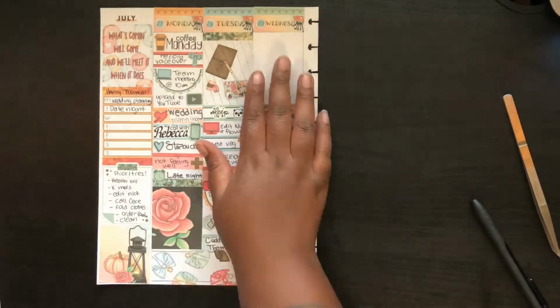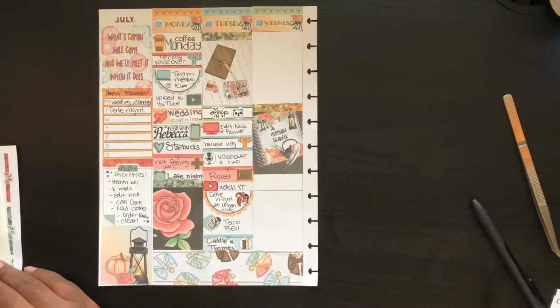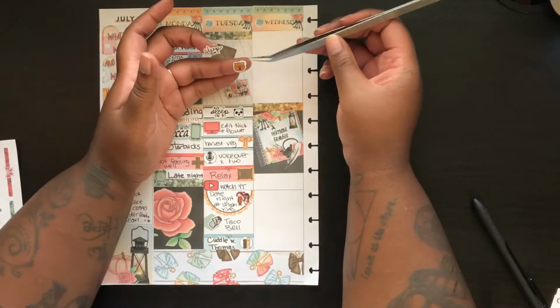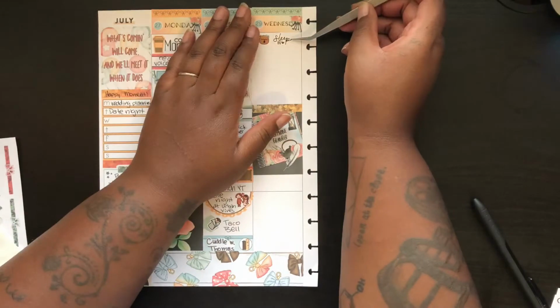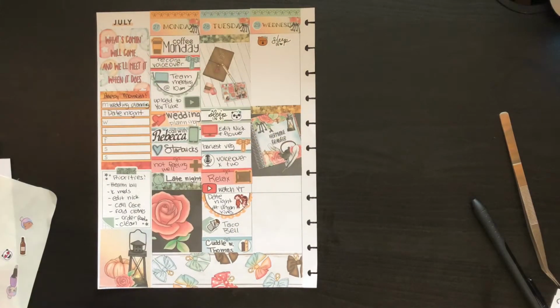And then I put that down to mark that I cuddled with Thomas, that's my fiance, and we just had a relaxing night together. I think we watched some TV in bed and just rested because I still was not feeling good.